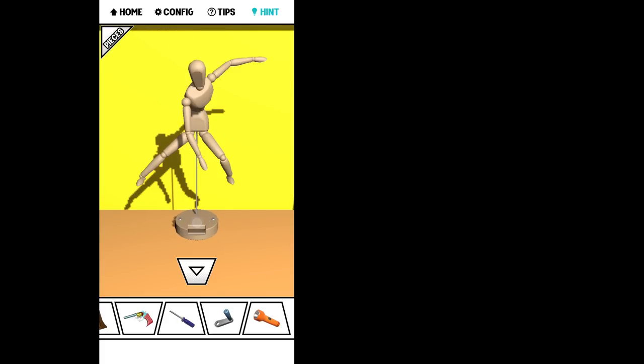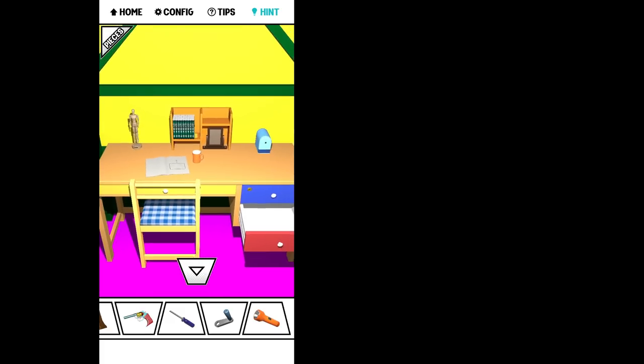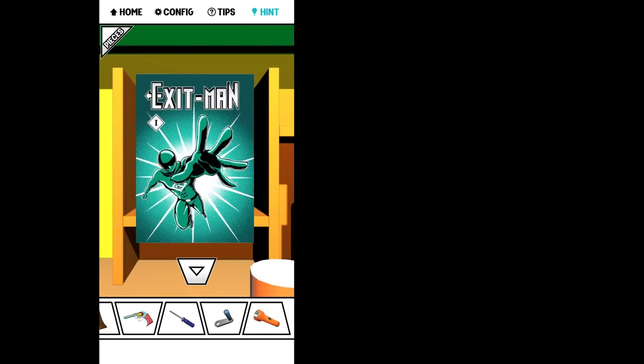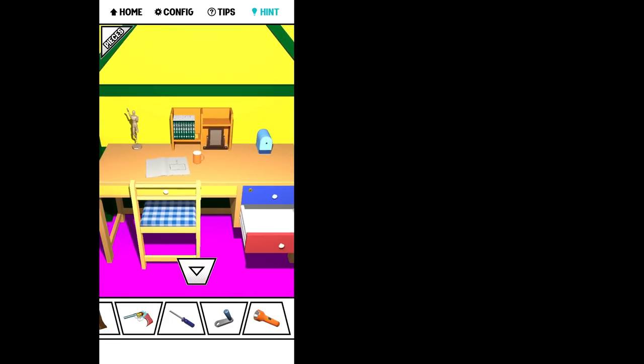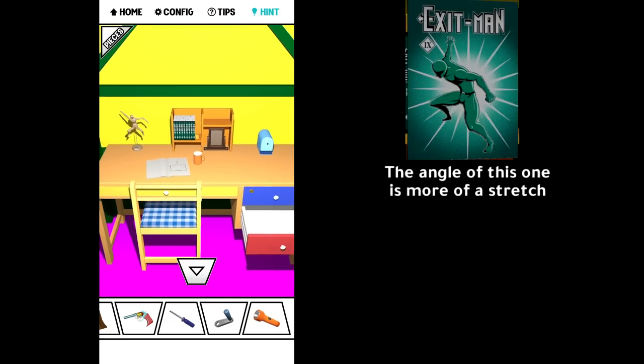Nice shapes. Oh, I know what this is. This is the exit man poses right here. See, they're making these sorts of shapes. So you need to match up the numbers, probably. Left arm up. Is that just 5? That looks like 5. Okay, the next. All spread.